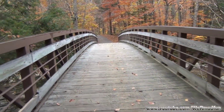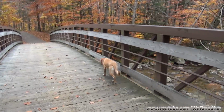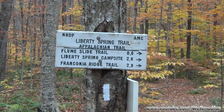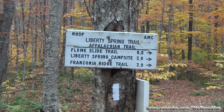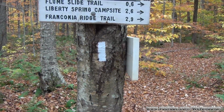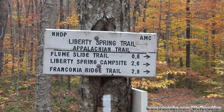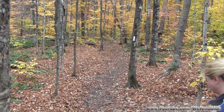Okay, so after the Flume, you'll be walking 0.9 miles until you come to the White House Bridge. Right after the bridge will be the trail junction. As soon as you come over the White House Bridge, you'll come up to the Liberty Spring Trailhead, which is also the Appalachian Trail, which means it will be blazed in white. But we'll be following this to the Franconia Ridge Trail, which is 2.9. No longer on a paved trail. We are back to a regular trail.